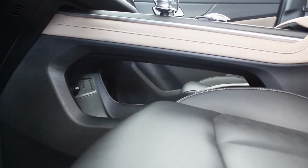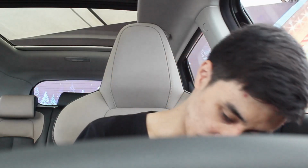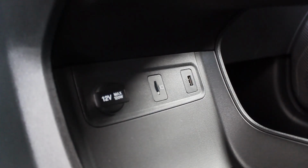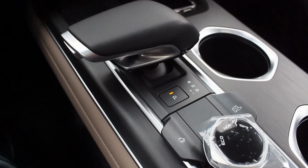And you can literally fit what, like 2 wine bottles there, if I'm not mistaken. And then you have your SD card, your USB port, and a 12-volt socket. I'm not sure if that's an SD card, just correct me in the comments, thank you. Back here in the center console, I like the cup holders.